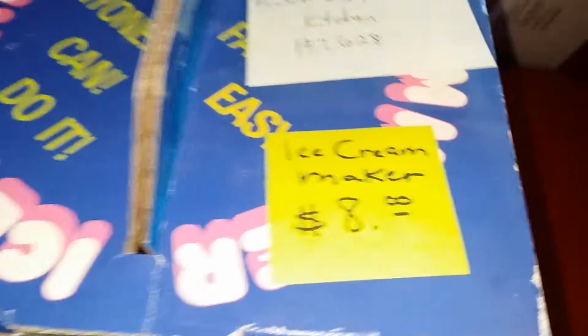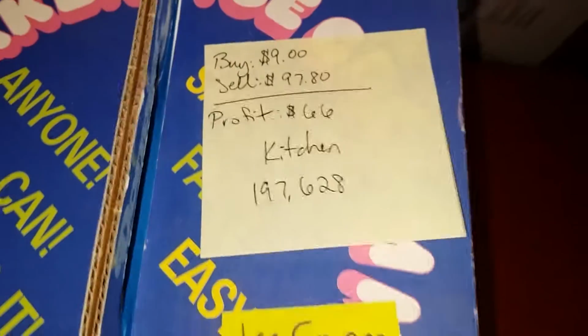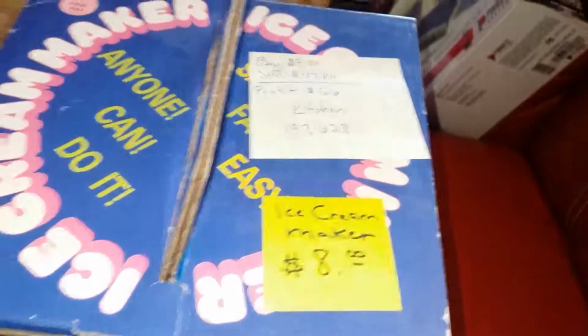So I figured, you know what, for $8, not a bad gig. They're asking for 8, and you'll see it says 9, even though I told them I would pay 8, no problem for it. I paid 9. Here's the reason. These two games, plus this ice cream maker, and plus the other things that I'm going to go over with you here pretty quick.